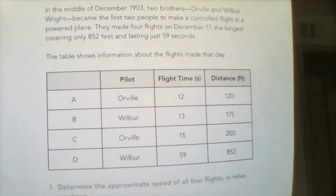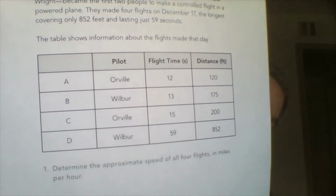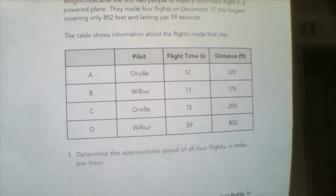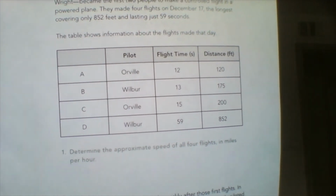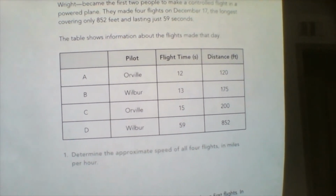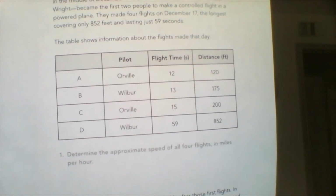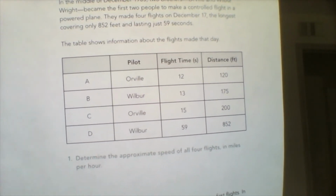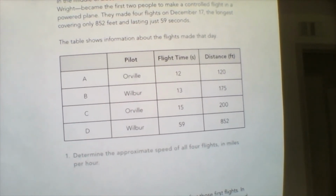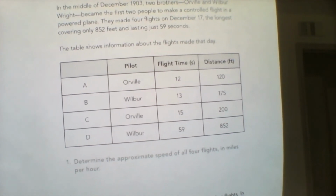If you look at the first flight, the distance was 120 feet, and it was done in 12 seconds. So to determine the feet per second, we would do 120 divided by 12. And the rate would be 10 feet per second, because 120 divided by 12 is 10. So the rate would be 10 feet per second.